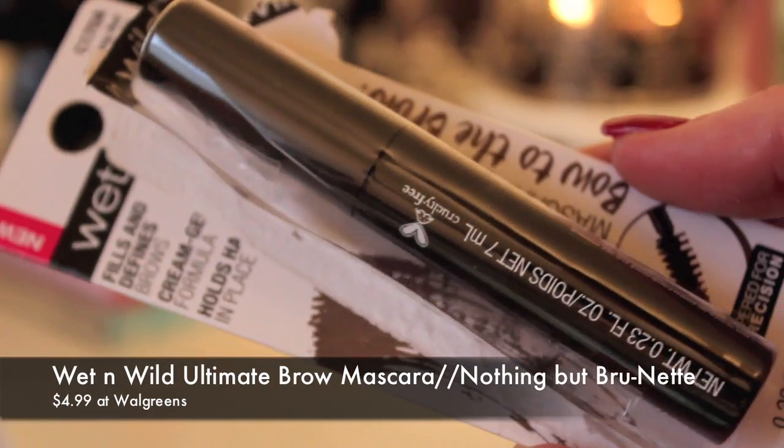So the last Wet n Wild item that I picked up was probably the one that I was most excited for, and it is this Ultimate Brow Mascara, and it actually says bow to the brow, which I think is kind of adorable. But I had been wanting to find a drugstore alternative to the Benefit Gimme Brow, which is about $22, $23, and while it is awesome, I love it and I use it pretty regularly, I don't know if you guys know, but I actually have no pigment from here down on this eyebrow, so it's just pure blonde, just like the rest of my hair that's over there.